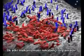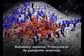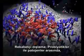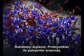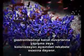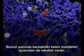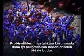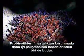The first mechanism of action is that of competitive exclusion. Competitive exclusion works by a process of competition between the probiotic and pathogenic bacteria for the adhesion or colonisation sites on the gastrointestinal wall, and also by competition for nutrients within the gut. This is one of the reasons why probiotics work best as a preventative against disease.